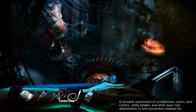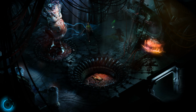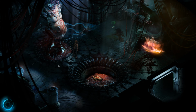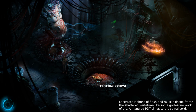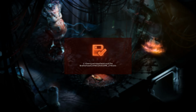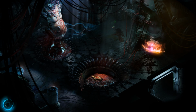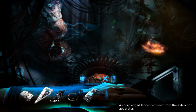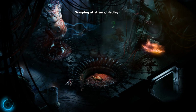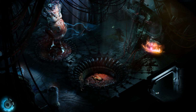Not cutting? Maybe with the Omni tool? Nope. Okay, that's not what we can do here. Let's save before we go in there. Okay, we cannot go to that, and also the... Can we combine something to the whip? Not. Grasping at straws, Hadley. Okay. Then I assume we're done here.